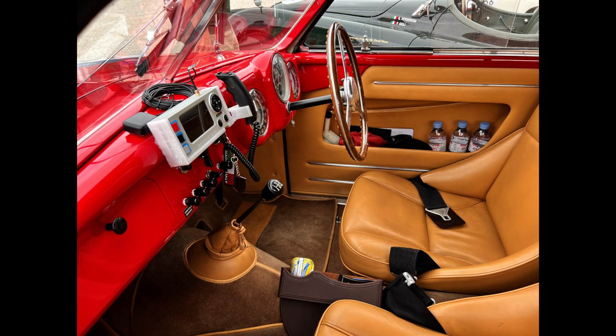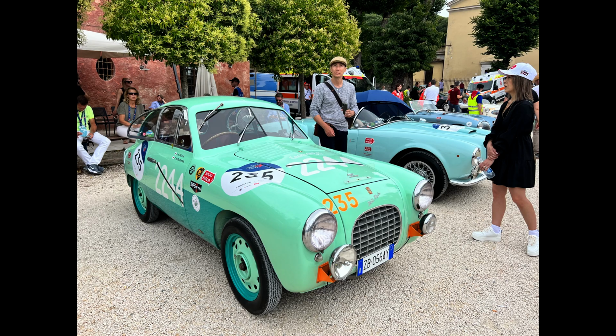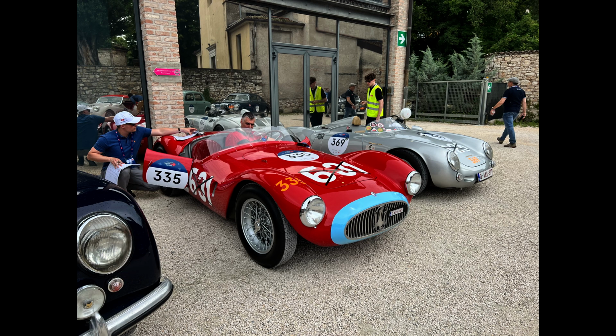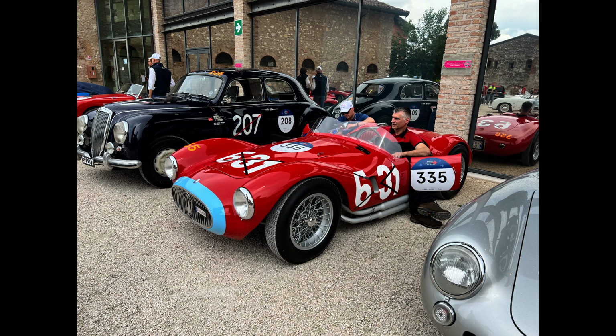That's just wonderful. Look at that interior. Isn't that lovely? Now this belongs to a Japanese chap who's been touring Italy this year with that car, promoting an event he has in Japan. And this, yeah, well, you know what that is, don't you? Maserati A6 GCS. Now these were the cars of the event for me, this and the white one.